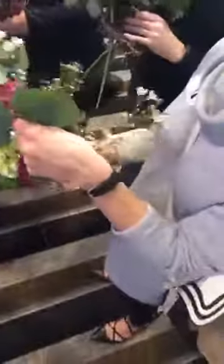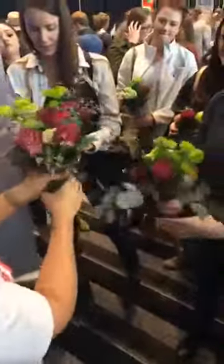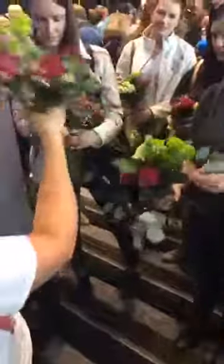Now the best part of this is when you use a grid like this or a hydrangea or something, they're not going to fall apart. Look at it, now I can hold it like this. It's not going anywhere.